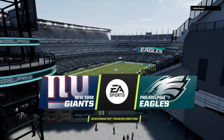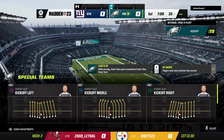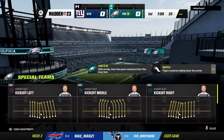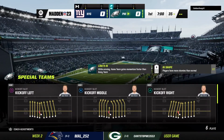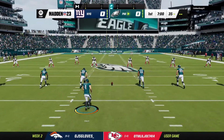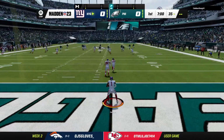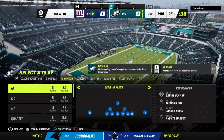It's the NFL on EA Sports as you take a look there at Lincoln Financial Field in Philadelphia, PA. Today, after a crazy opening weekend, it's on to week 2, and we've got a good one here between the New York Giants and the Philadelphia Eagles. Two teams here, each off to 1-0 starts as this one is underway on EA Sports. And no run back on the opening kickoff. It'll come out to the 25.